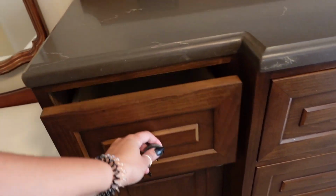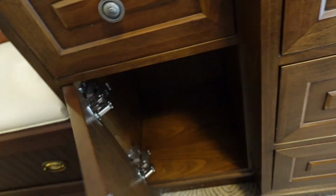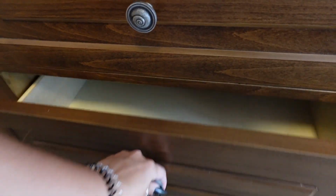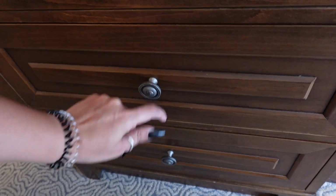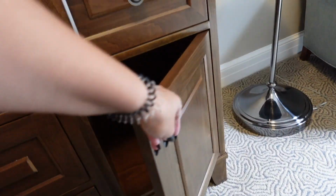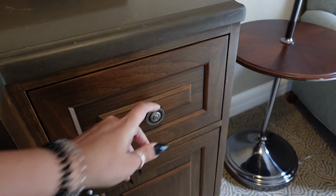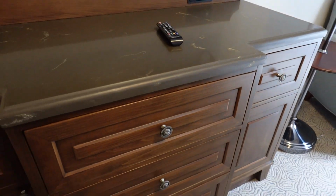Here we have our dresser. More places to tuck things away in here. Now it did say that our bed linens were going to be in here. Will they be in here? I don't know. It's not looking good. No. So no additional bed linens. I'd imagine that maybe they're in the closet in that bag.